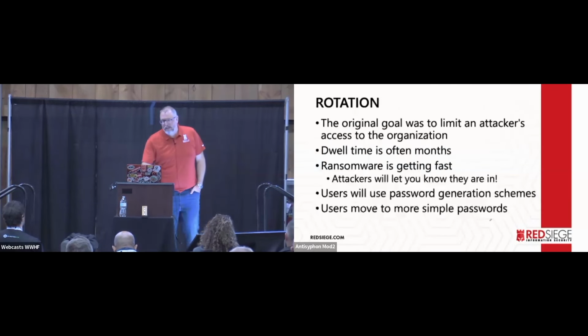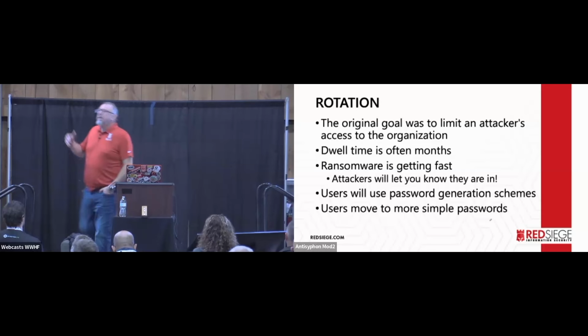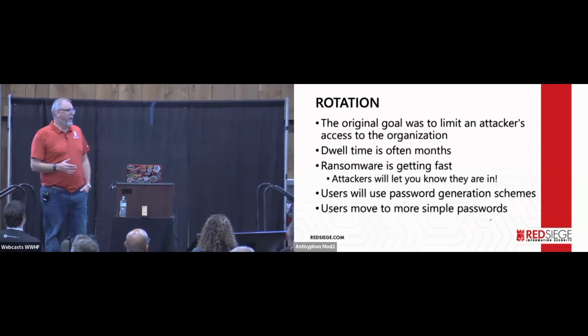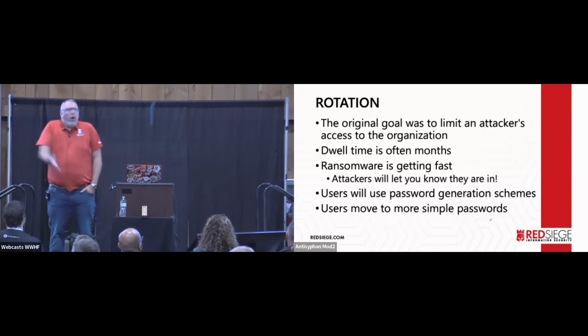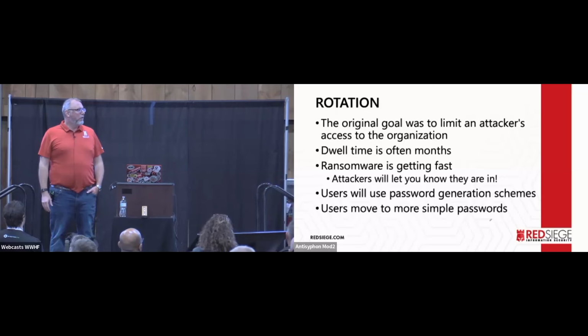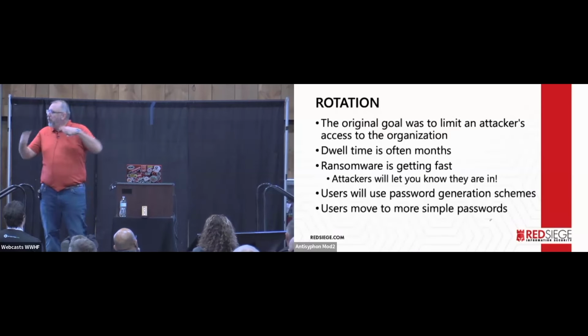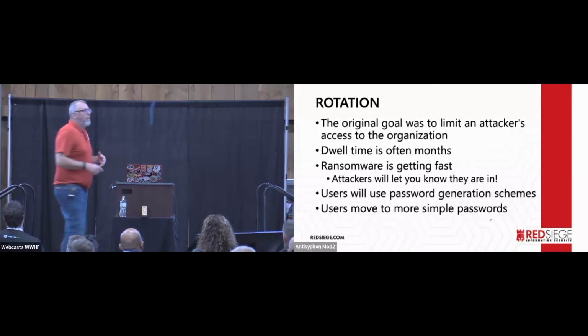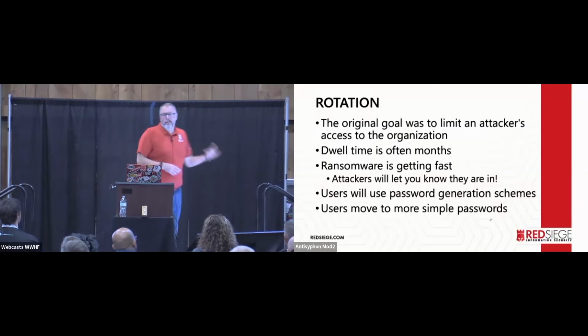At no point is Vladimir sitting in Moscow going, son of a bitch, comrade. That's my terrible Russian accent. We're hosed because Stacy had to change her password. But we see users move to simpler and simpler passwords, right? And that, of course, leads to bad things. Yes, we have MFA.